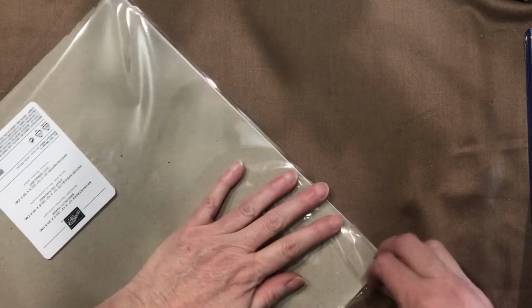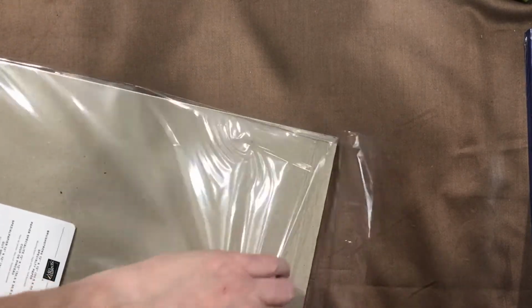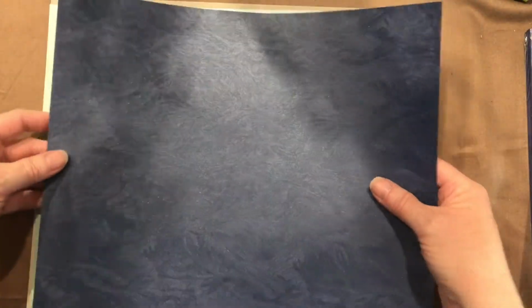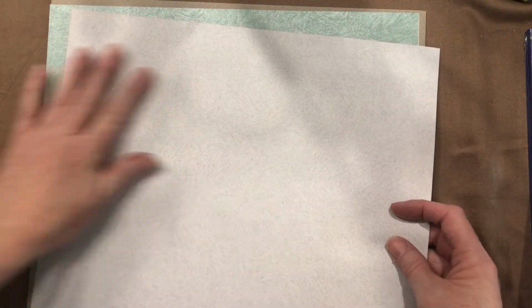This is Brushstrokes. It's a specialty designer paper, which means you get fewer sheets. It's going to run you a little more. But oh man, you will not believe the texture of this. It has a sheen to it, but it's not really glitter. It's almost like they have brushed the paper with Wink of Stella. The entire paper has been brushed with Wink of Stella on one side, and then it's flat matte on the other side.